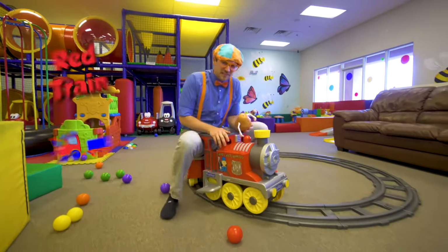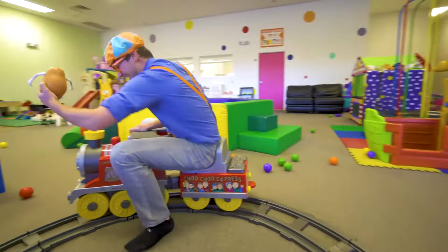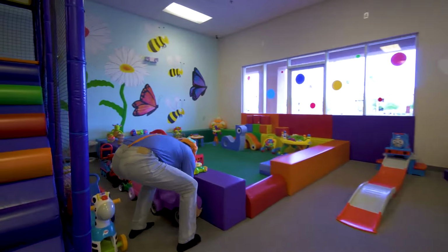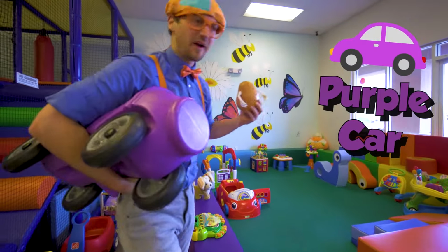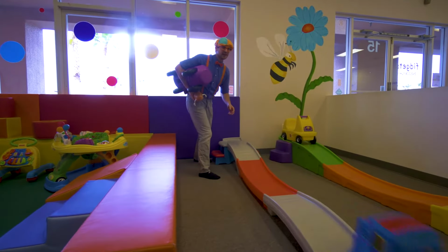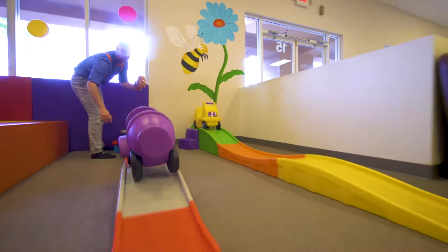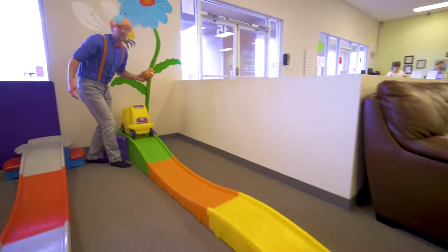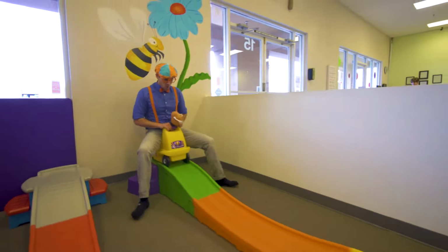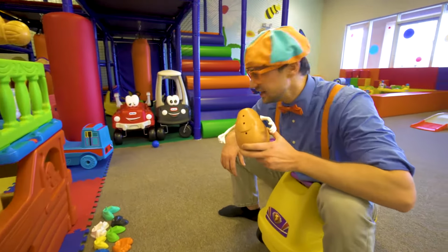Whee! Look at this red train! Here we go! Purple car. Look at these tracks. All right, make way. Whee! All right, here's another one. Here we go. Perfect. We have one more. But this one, I'm gonna ride on it. Ready? Oh, do you see what I see? Look down there.